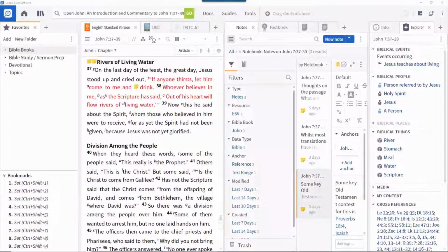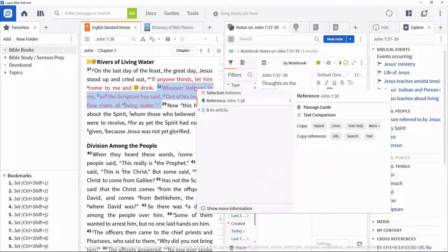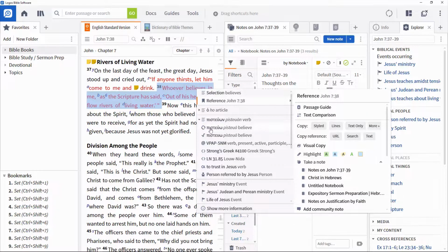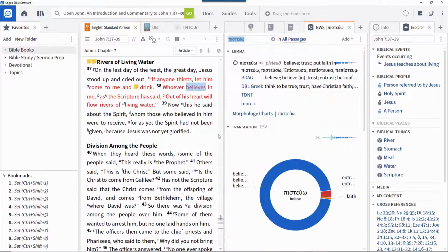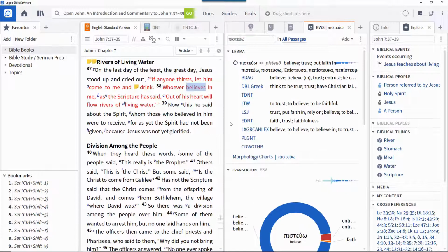John 7:38 talks about believes, and we're going to look at how we can explore the meaning of that word. Right-click it, ensure the lemma is selected, and open the Bible Word Study Guide for that word. This provides a lot of useful information such as what lexicons you have in your library say about it.